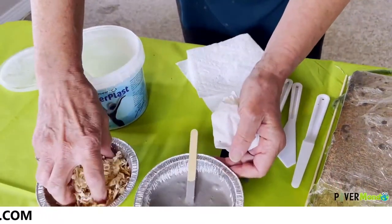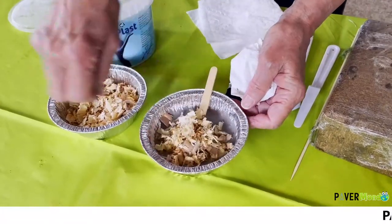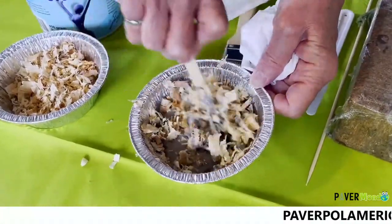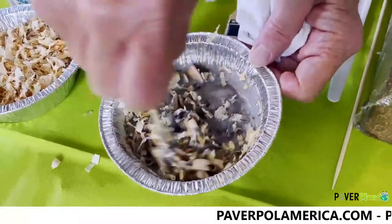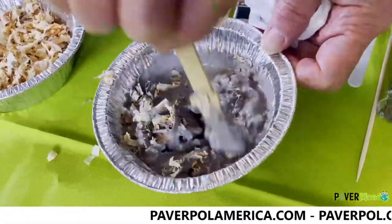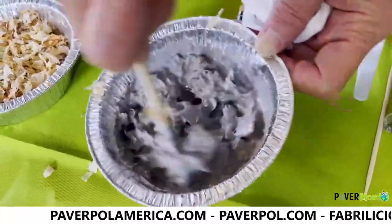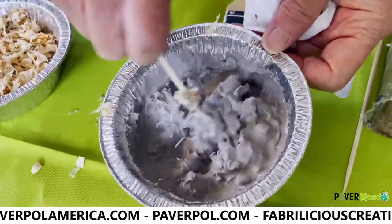So what I want to do now is take our wood shavings, and I'm going to dump them in. I'm going to take quite a few in there because I want lots of good texture. And I'm literally dunking them in, hence dunk for dunk and flop, mixing them so that it's very well covered. And you can see too how that's thickening up. The wood shavings actually are starting to absorb some of the Paverpol Paverplast mixture. So that looks pretty good.